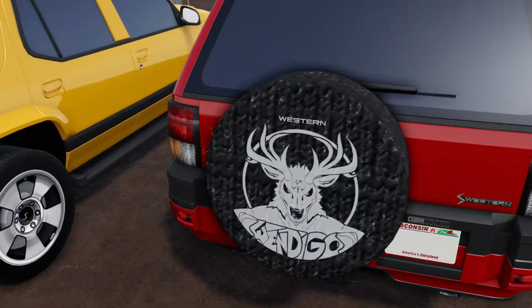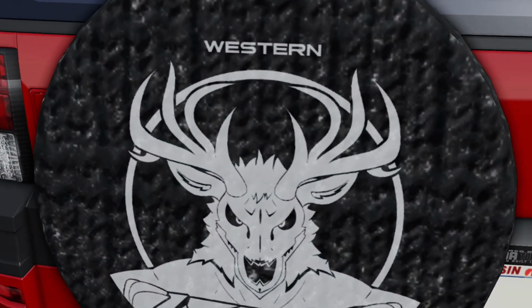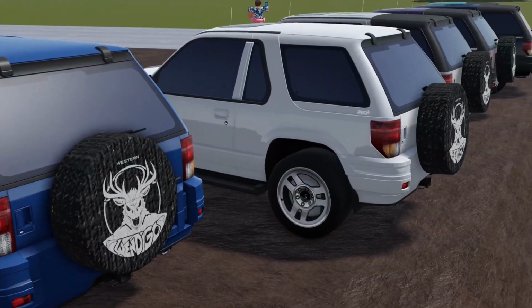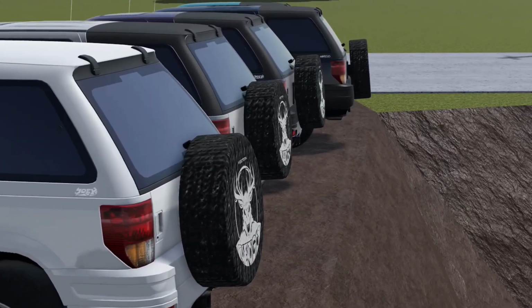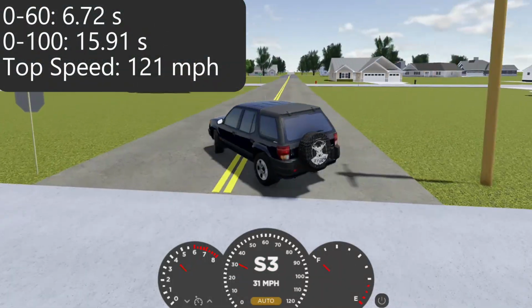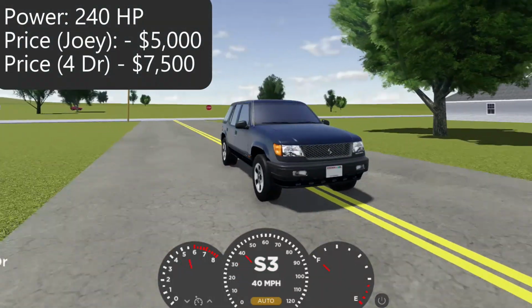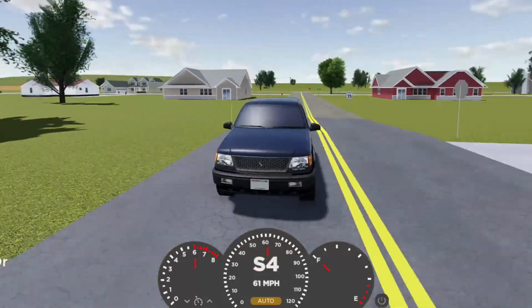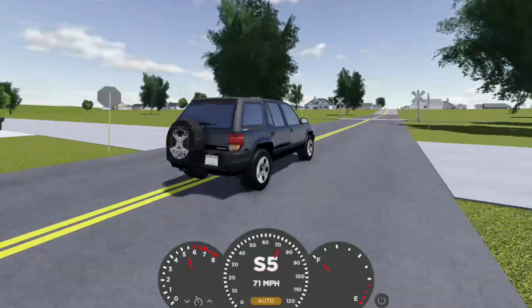Anyway, moving around the back, there really aren't any differences from the S Turbo. You still get the same exact spare tire cover with the really cool Wendigo graphic that's on every single trim. Anyway, hopping into the S trim here, I can tell you right now that despite quite a few trims having quicker acceleration than this, they all drive pretty much the same way.